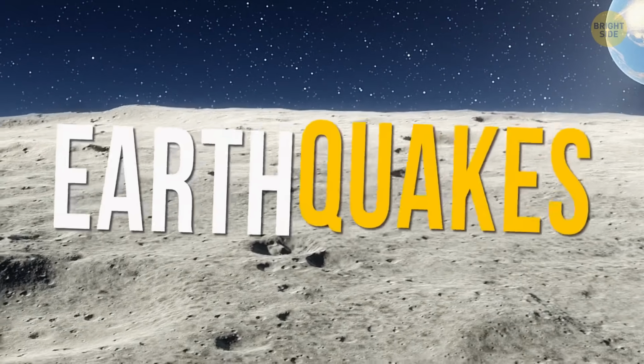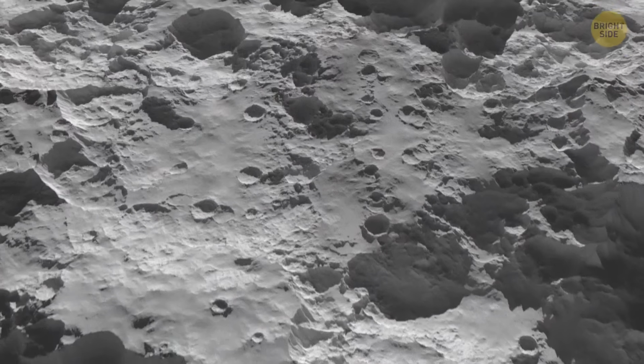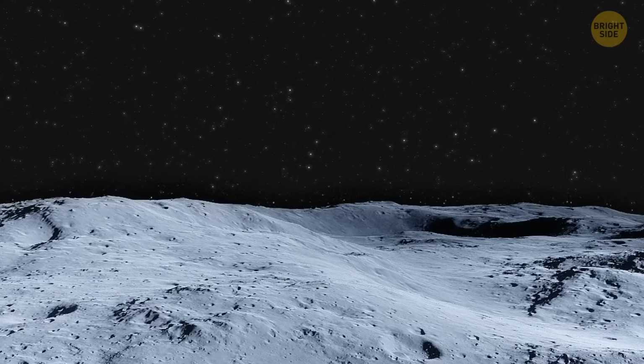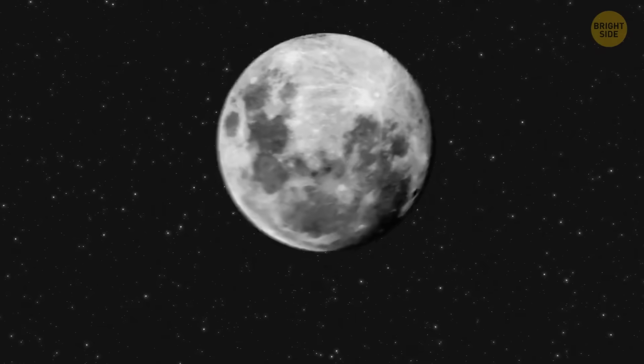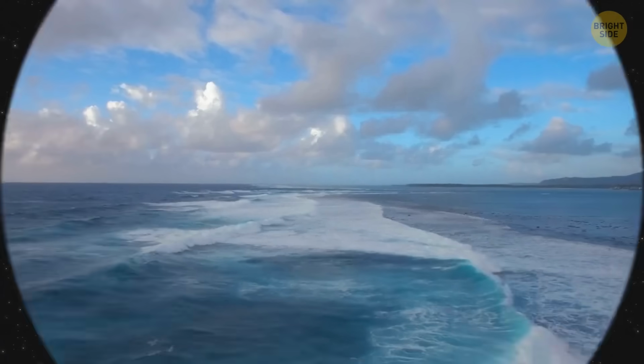The moon has earthquakes, or rather, moonquakes. Just like our planet, the moon also has a crust that goes through changes and shifts. Shaking occurs when its crust warms and expands, or it can even be caused by meteorite impacts. Moonquakes are not as strong as earthquakes, but can last way longer since the moon doesn't have enough water to prevent seismic vibrations.